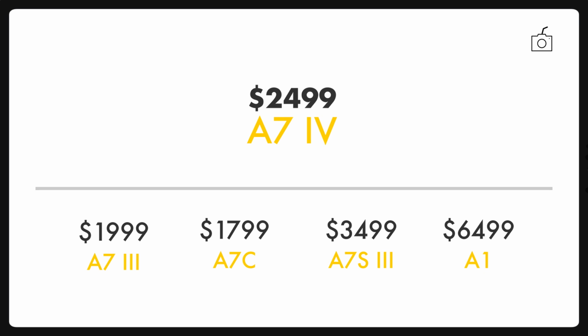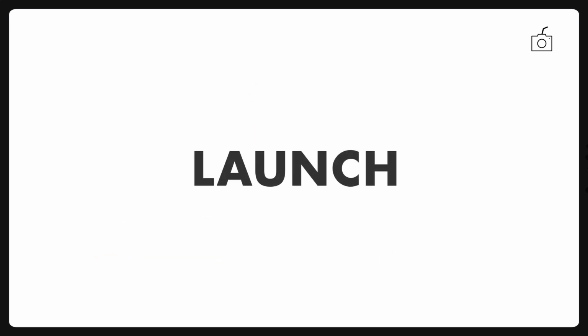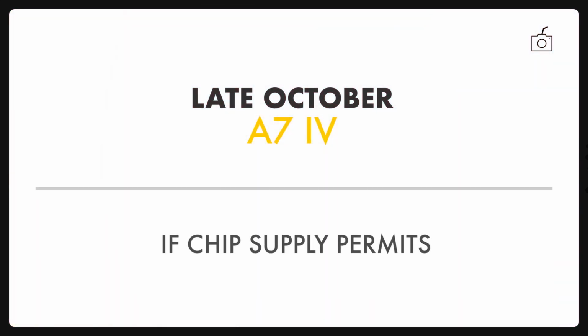and is expected to launch in late October if chip supply permits, because the camera brands have been facing the chip shortage for quite a while now, disappointing the creators who have to wait a lot even after pre-orders. Anyways, let's hope for the best.